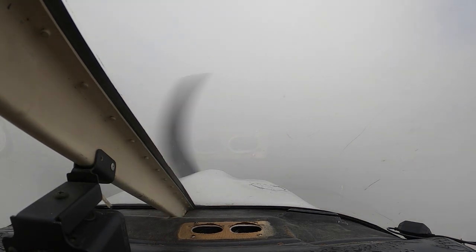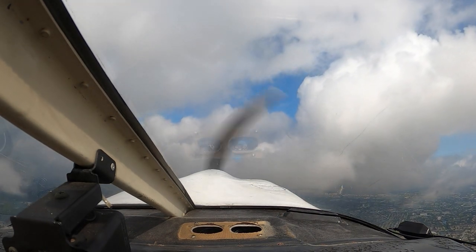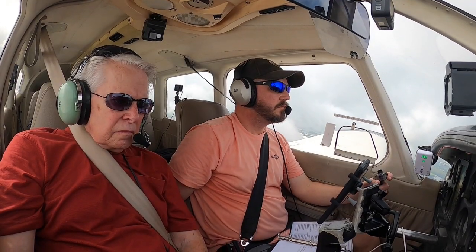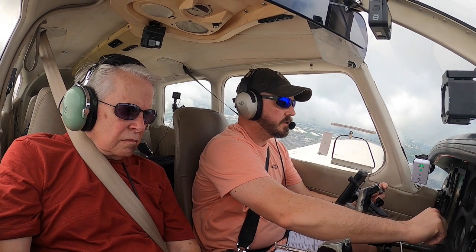We maintain 2,000 feet for the time being, and with the ceiling so low, that would keep us in the soup almost the entire time. Cherokee 877, turn left heading 270. Left 270, 877.